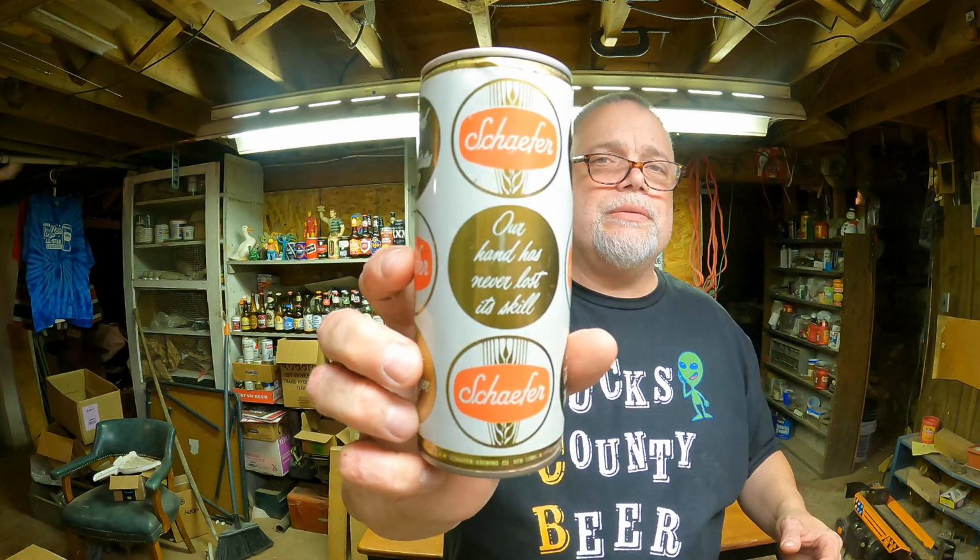One more. Why not? This beer I can find every once in a while, and it's in the same class as Old Milwaukee. Maybe it's a little bit better. I'm not sure. I have to get it again and find out. Schaefer. The one beer to have when you're having more than one. Our hand has never lost its skill. Established in the United States 1842. America's oldest lager beer. Schaefer.